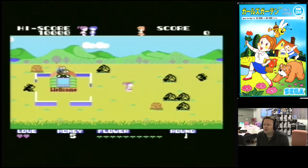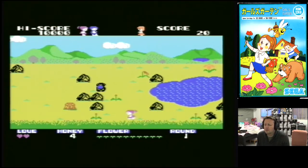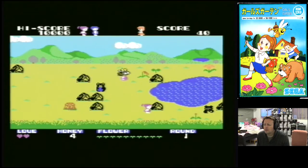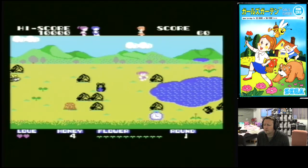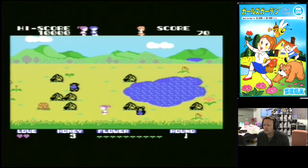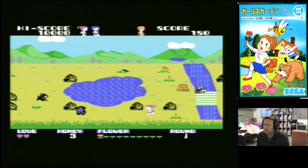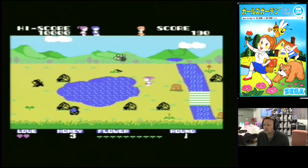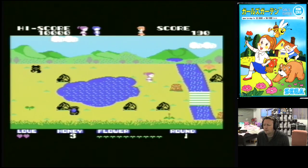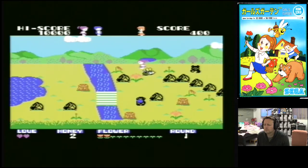Okay, so I didn't get very good at all. Let's have another go. Once again, I have not read the instructions or anything useful like that. Okay, give the pot to the bear. Go get the flowers. Okay, so we're supposed to get the flowers that are in full bloom, obviously. Stay away from that.